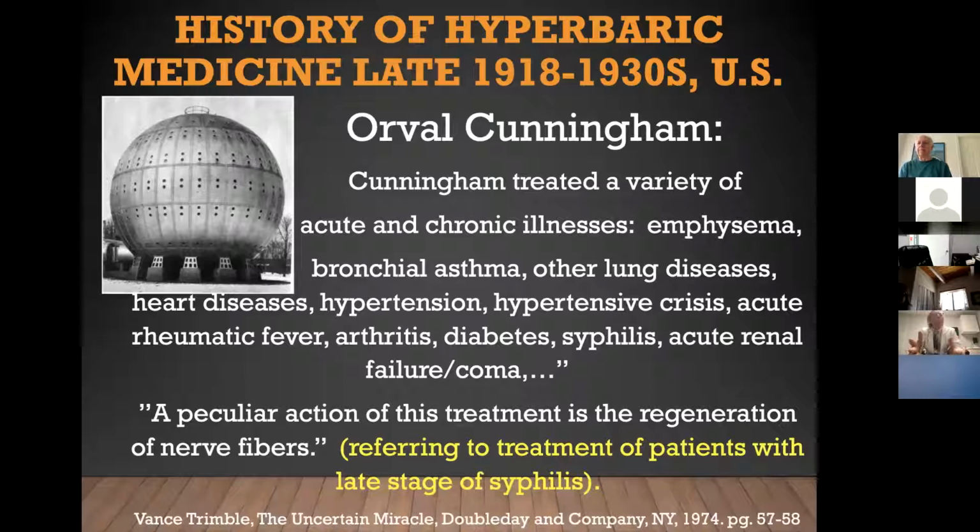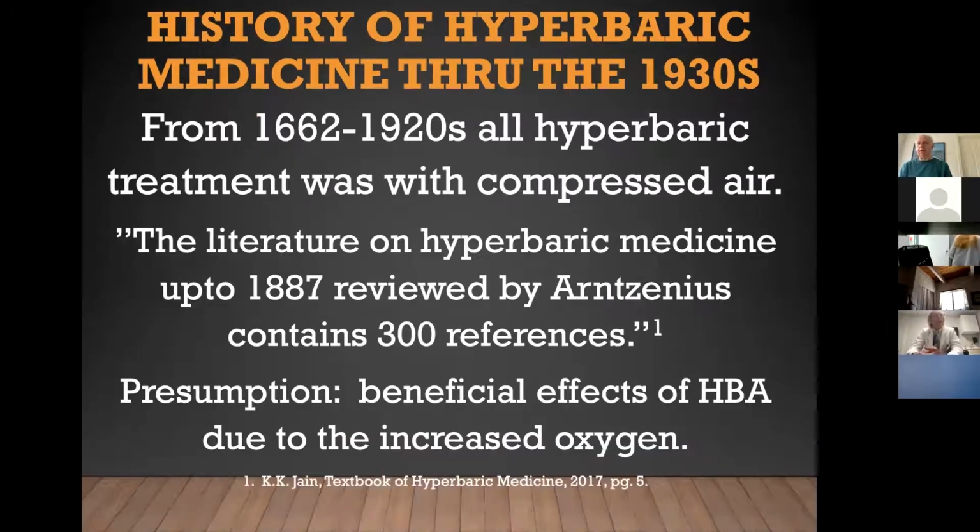Well, what ended up happening, he eventually had this big steel ball 6-story hospital built in Cleveland, Ohio. And he treated a whole variety of conditions and made the observation that this had a peculiar effect of regenerating nerve fibers. Well, for various sundry reasons, but mostly the AMA's Bureau of Investigation, which got after him for not publishing his results, this was eventually scrapped and used as metal for tanks and other armaments and so on. And so came to an end the era from roughly 1662 to the early 1930s, all of which was on compressed air.